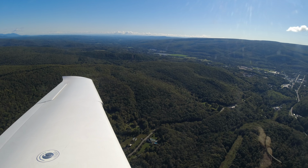We're coming down. That's undercarriage, mixture, props. All switches are on. Resnick traffic, Cirrus on the right downwind runway 22, Resnick. It's tucked right in underneath that hill.